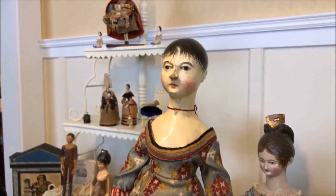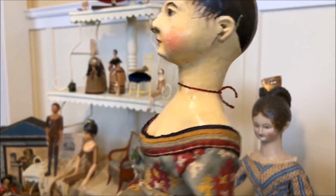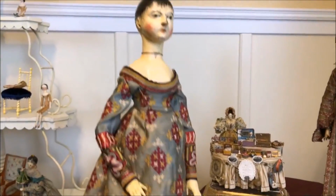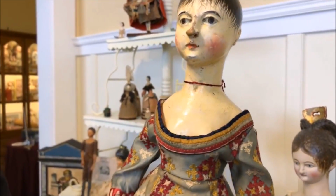You can see it in art and miniature portraits, but these dolls have amazing faces. This style of doll didn't last long, so these are very rare to find. Yes, this face is just incredible. She has a large nose and very pronounced features.